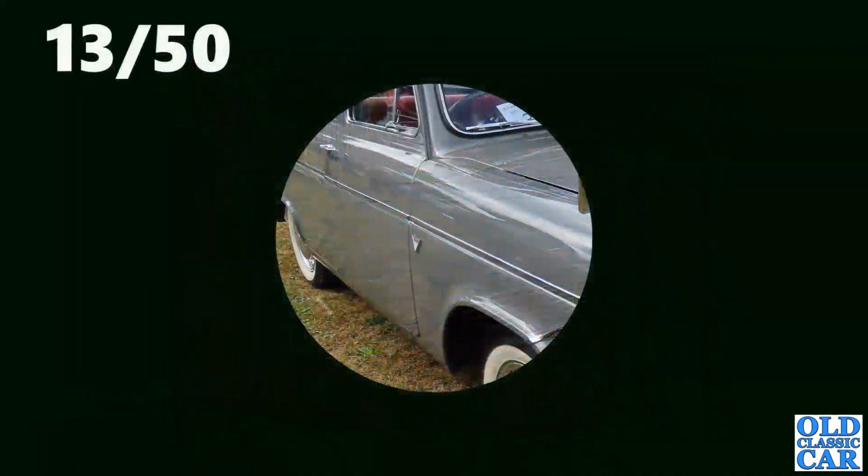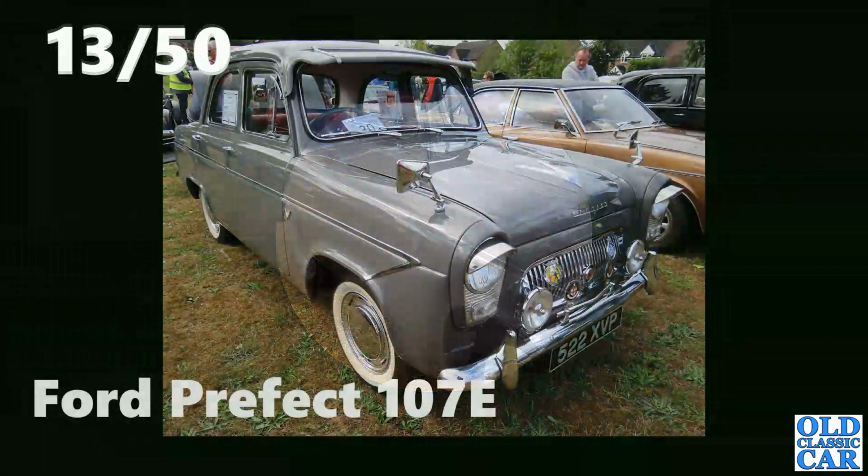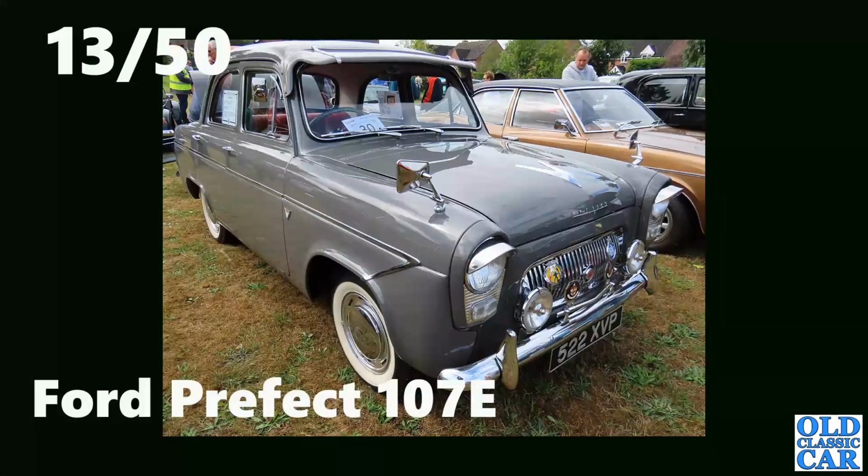Number 13. These cars feature quite regularly on the Old Classic Car channel in various video uploads, photo compilations, old photos and so on. But what are we looking at here? Specifically, which model is it? And it is the Ford Prefect 107E. That little reverse dogleg piece of chrome on the front wing signifies that this is the overhead valve 107E as opposed to the side valve 100E.